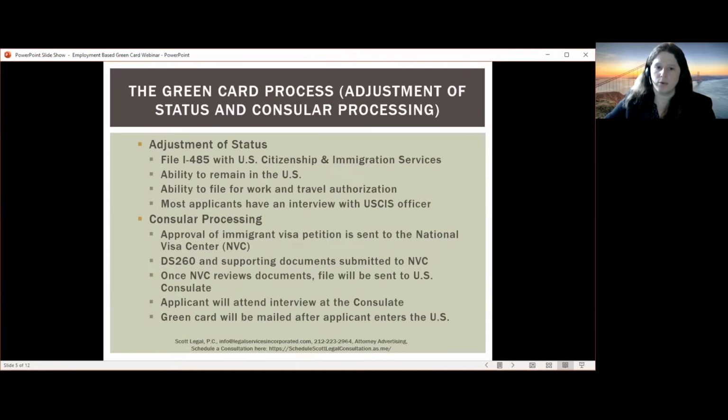All right, so looking a little bit more at the green card process, particularly either adjustment of status, or consular processing, which would be the other option. The procedure for adjustment of status is that you are going to file an I-485 with U.S. Citizenship and Immigration Services. The benefits of adjustment of status are that you have the ability to remain in the U.S. while the I-485 is pending. You also have the ability to file for work and travel authorization. At the end of the process, most applicants will have an interview with the USCIS officer where they'll ask questions about your admissibility. They'll likely also want to see a letter from your employer confirming that there's still a full-time job offer in the PERM position. For the PERM, that's very important.